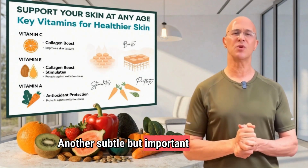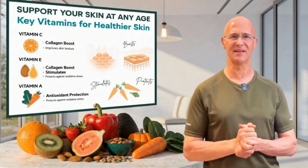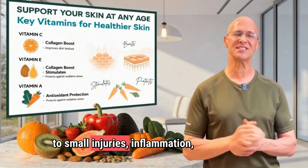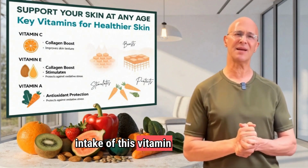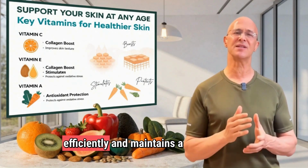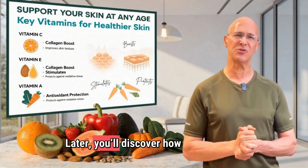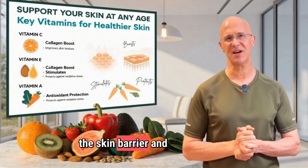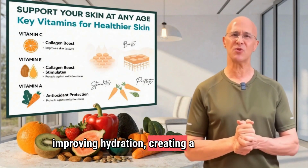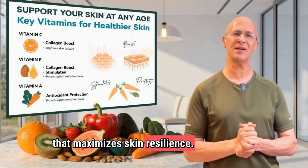Another subtle but important point is that vitamin C also supports tissue repair. If skin is exposed to small injuries, inflammation, or environmental damage, consistent intake of this vitamin helps tissues recover more efficiently and maintains a uniform, luminous appearance. Later, you'll discover how vitamin E builds on this foundation by protecting the skin barrier and improving hydration, creating a synergy with vitamin C that maximizes skin resilience.